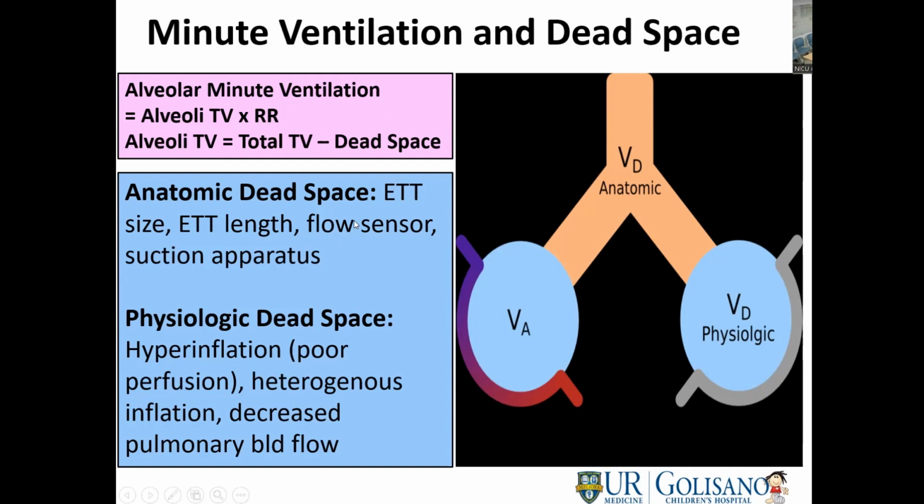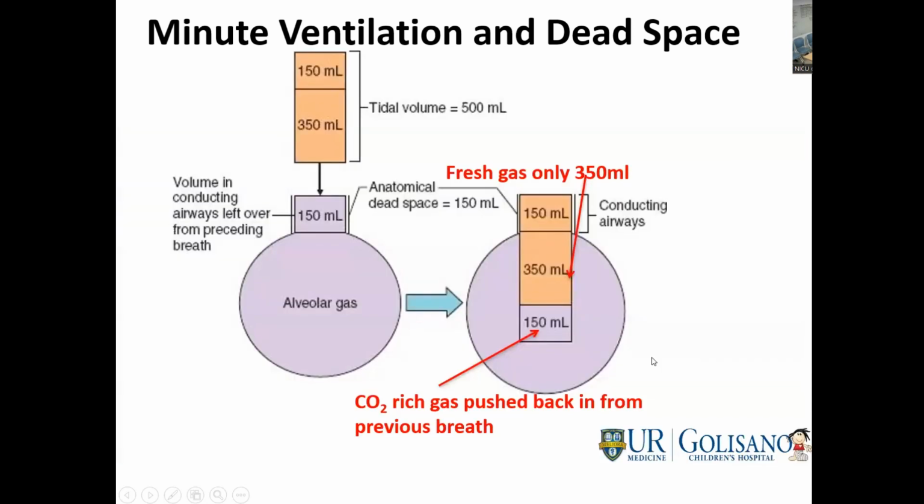And when you're delivering tidal volume, especially through ventilation, you want to note the dead space that can come from either the ET tube length, that's why they're better when they're shorter, the size, the flow sensor, and then we have the physiologic dead space that can also affect gas exchange.